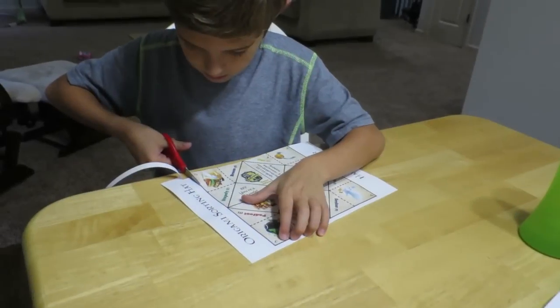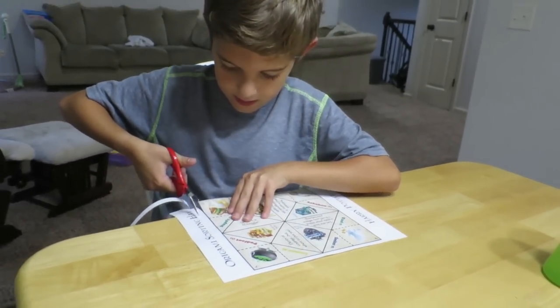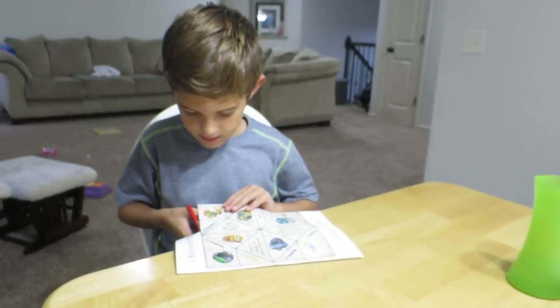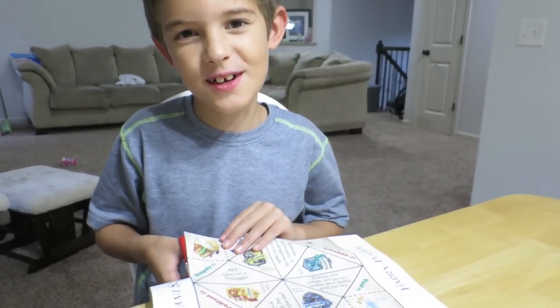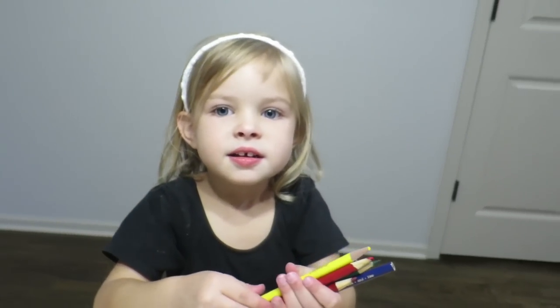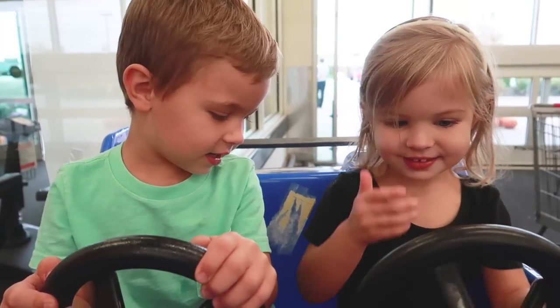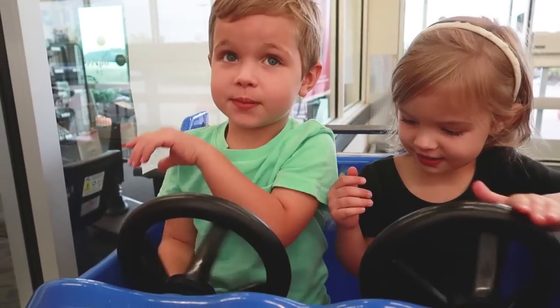Yeah. So this is an origami sorting hat printable that I found for Harry Potter online. What do you think you will be? Hopefully Gryffindor. Yeah? How about you, Elise? What do you think you'll be? Gryffindor. How about you, Laura? Moana. You think you're gonna be Moana? I'm old enough that now I don't have to be Gryffindor.